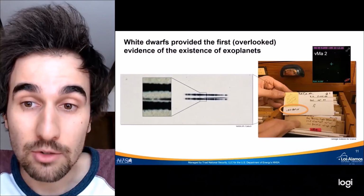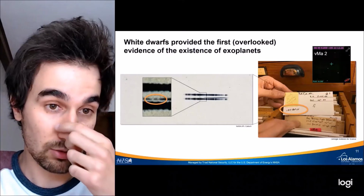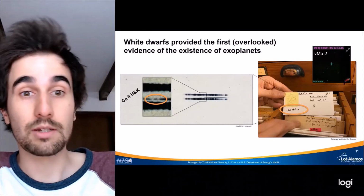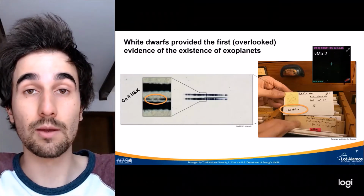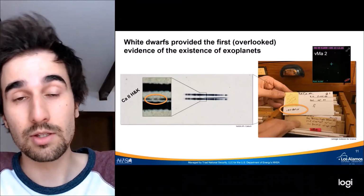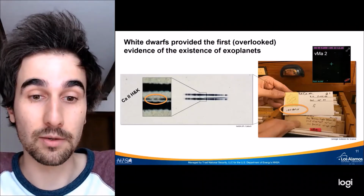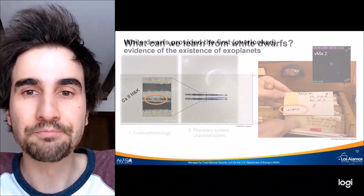So if you look at the spectrum of Van Maanen II, you can see those two little dips over here, which are actually calcium II H and K lines. So we now know that the only way to explain the presence of those lines in the white dwarf is that the white dwarf must have accreted a planetesimal from its planetary system. So it's quite funny actually to realize that more than 100 years ago we already had the first direct evidence of the existence of planets around other stars.